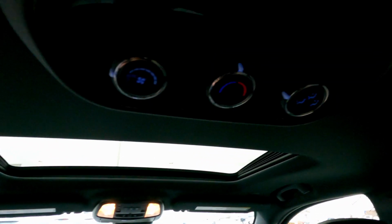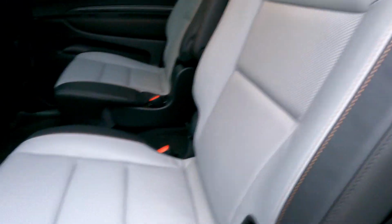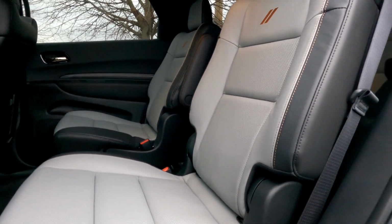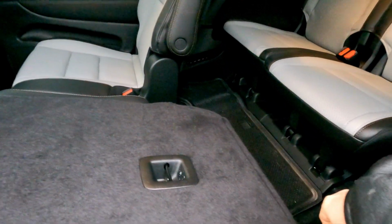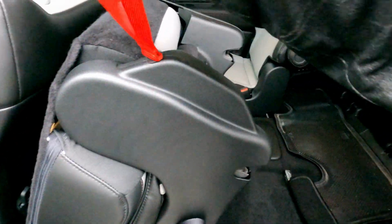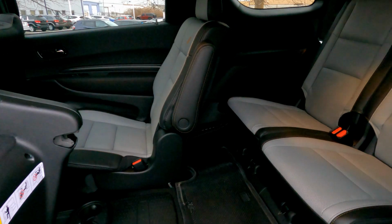Got your climate controls for the second row, reading lamps, vents right there. Got your vents for the back, rear heated seats, 2 USB ports, and you also have a regular power outlet. Cargo nets in the back, behind the seats. So to get in the back row, you have to move the seat. Just lever on the side, pull the seat down. Then you have this tab, you can pull the seat up. The handle here, grab the handle.